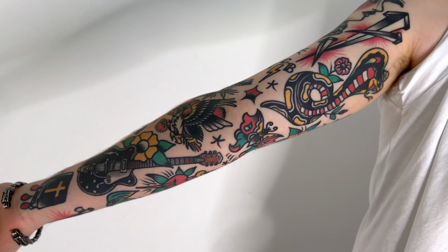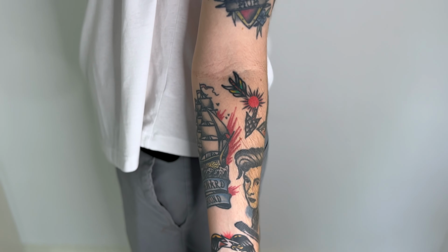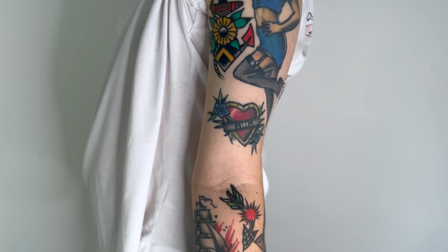Hello mates, I hope you're all doing well. Today I'm going to be sharing with you my personal tips when it comes to building a patchwork sleeve. I finished one of my sleeves, my right sleeve, and I'm currently in the process of filling up my left sleeve at the moment. I'm maybe 10 hours of tattooing away from finishing my left sleeve.